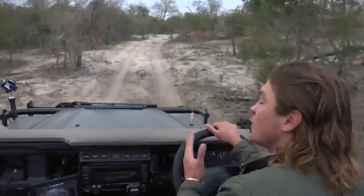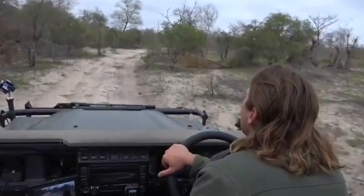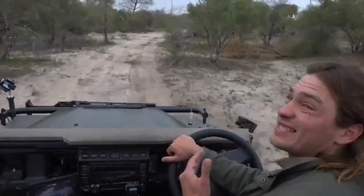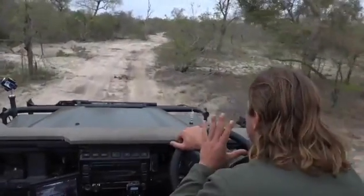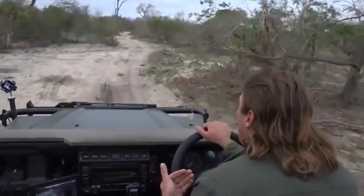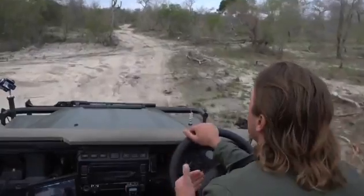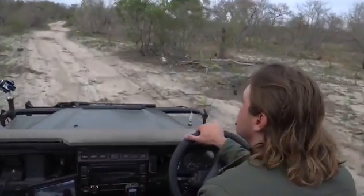Now what I'm doing is heading down towards our southern boundary just to make sure that those lions aren't on the move and heading south. And so once we've established that they haven't crossed, then we start moving our way back towards the north, systematically working through an area.